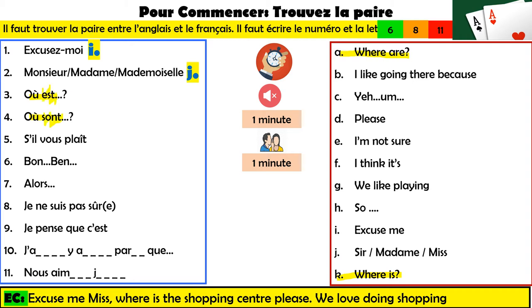So if you're stuck, how do you say it is? How do you say they are? So it is c'est. They are ce sont. So, où est is where is, and où sont are where are. Voilà, right, guys. Well done if you got those. We're up to four. Remember, six in total will be a good mark.